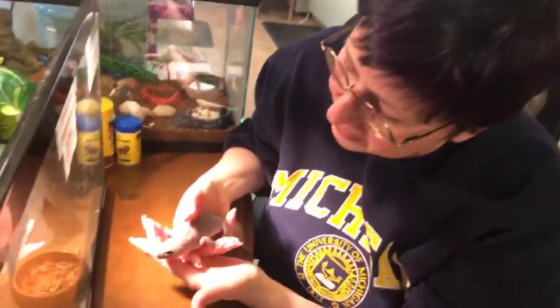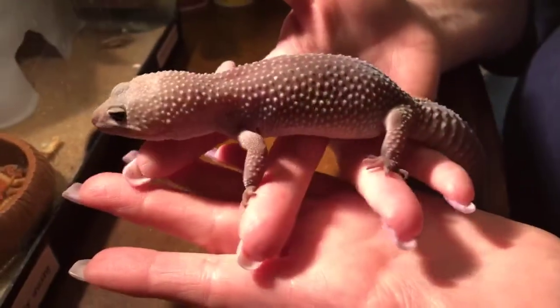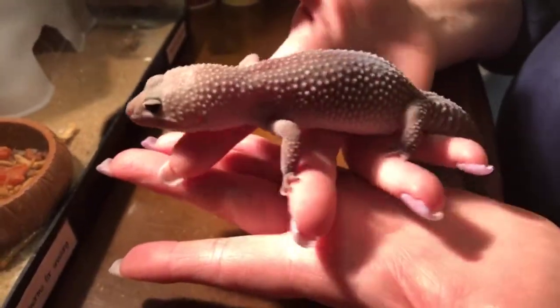Yep, I saw it for a few seconds. Did you see that? Isn't that crazy? You can see right through their head. There is certainly a membrane. It's not like it's a tube, but that's a little cool thing about leopard geckos. She has tiny, tiny nails on her little feet.